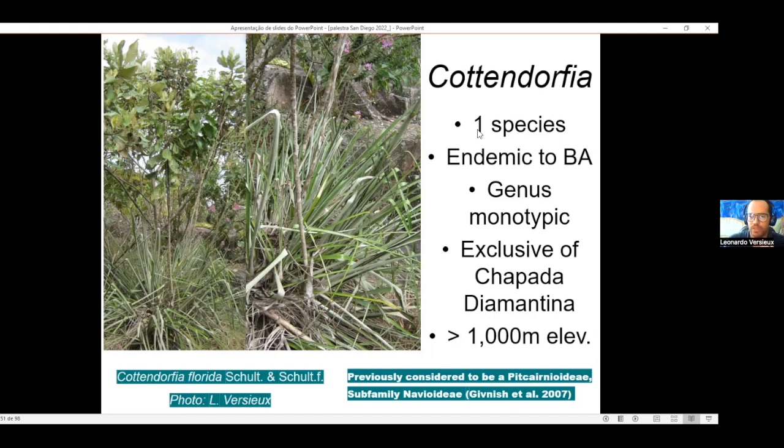And I will start with this plant, which is very different. I don't know if you have it in cultivation in California. It's the genus Cottendorfia. Cottendorfia now has a single species, so it's what we call a monotypic genus. It only appears at areas above 1,000 meters of elevation in Chapada Diamantina in Bahia. If we look at Flora Neotropica, at Lyman Smith and Downs' monograph, it will be placed within the Pitcairnioideae. But due to the recent changes in the subfamilies, now it's positioned within the Navioideae subfamily.